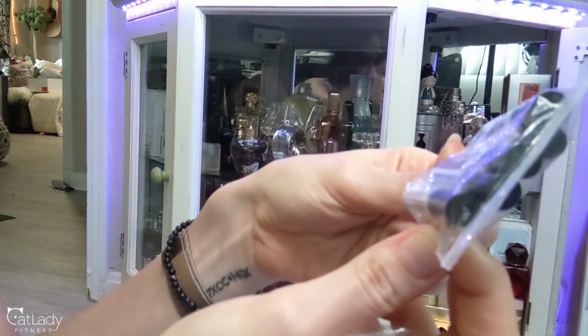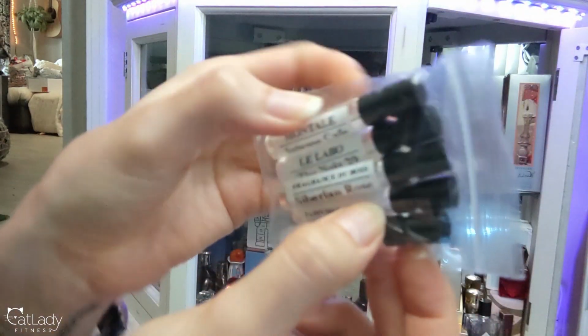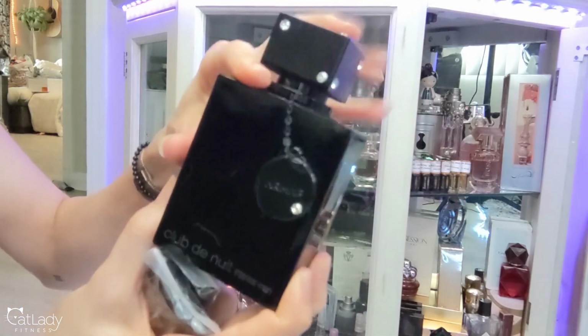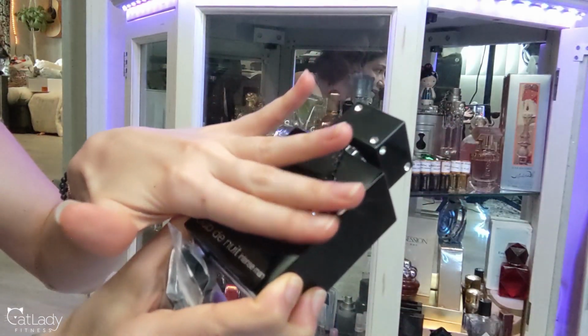I've never said this word out loud. Philosykos? So all of these are just wonderful. Probably one of my favorite men's colognes, but I will spray it on myself sometimes because it's so delicious. Cat hair all over it.